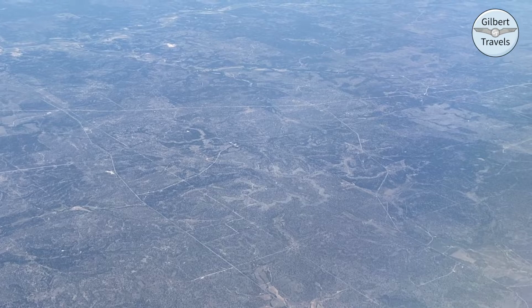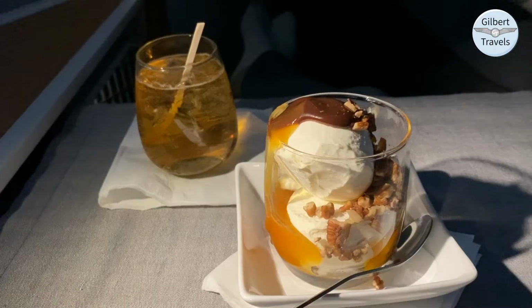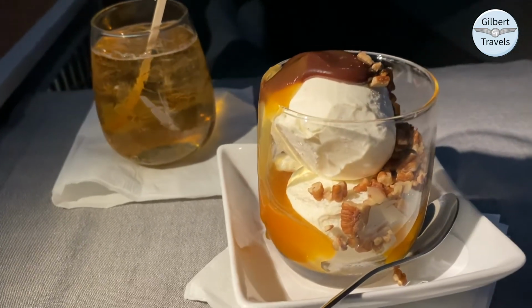Oh well, at least I saved room for dessert, because perhaps the real treat of this flight is the hand-assembled ice cream sundae with your choice of toppings. I could pretty much just eat this all day.